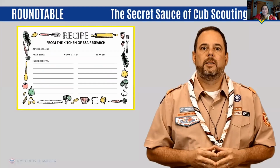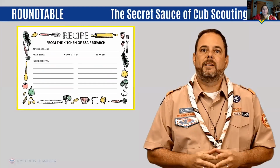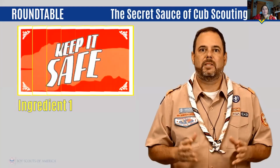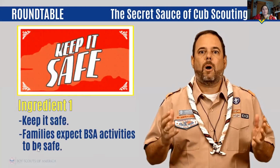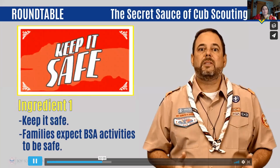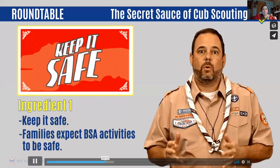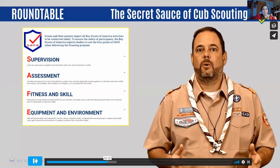Just like the ingredients for a recipe, the order you combine your ingredients in is important. So get your recipe card out, and as we walk through how to make the secret sauce. All right, step 1 is to keep it safe. Scouts and their parents expect all scouting activities to be conducted safely. To ensure the safety of participants, the BSA expects leaders to use 4 points of SAFE when delivering the scouting program.